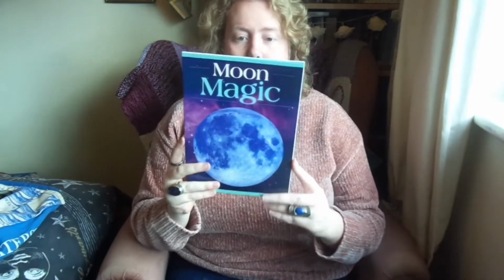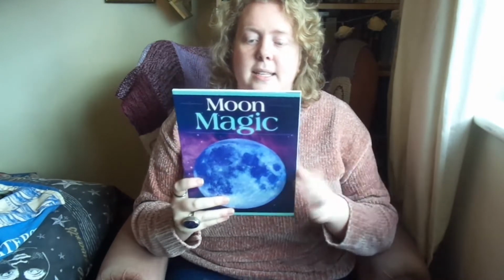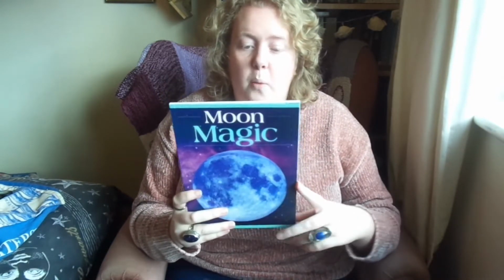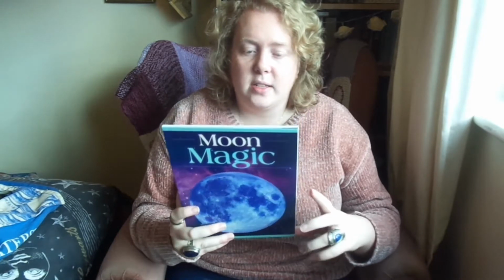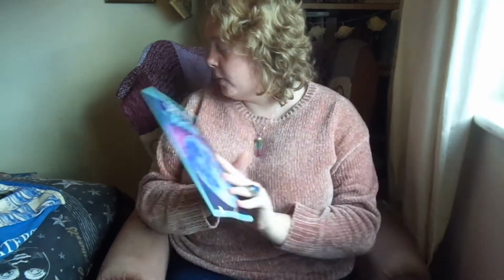We've got the Book of Moon Magic. The moon's mystical influence on the tides and water have made it a symbol of fertility, regeneration and wild natural power for millennia. Now you can discover more about this bewitching celestial body, its natural energy and impact in your own life. So I'll have a look through that in a second.